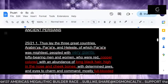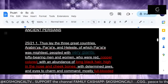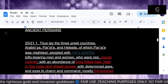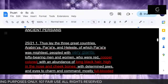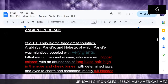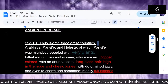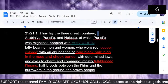21:1. Thus lay the three great countries: Abyssinia, the Middle East and Africa; Persia, from the Zagros Mountains to the Himalayas; and Hellas, Turkey, and Southern Europe, in Europe. Of which Persia, right? This is your Iran, your Pakistan, your Afghanistan, your Uzbekistan. This is the Middle East and Africa, and this is what is commonly called Greece in Europe, Hellas, where all your Hellenic dynasties come from, right? Of which, out of the three, Persia was the mightiest. People with what? Very giants.